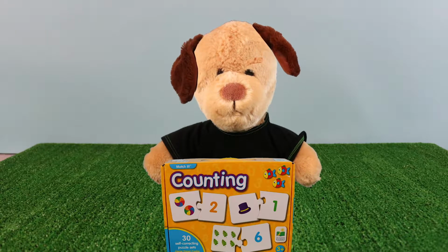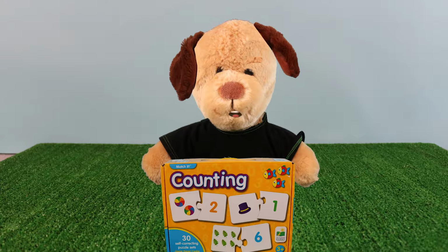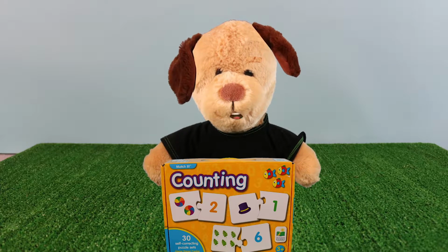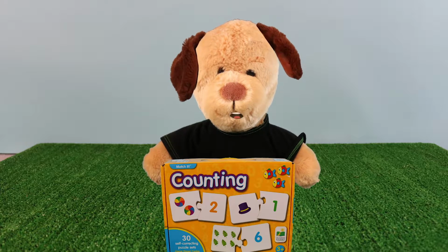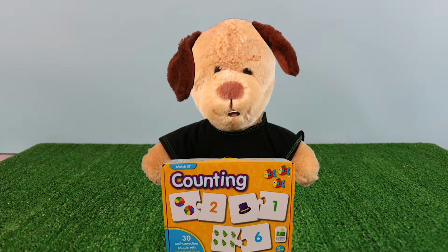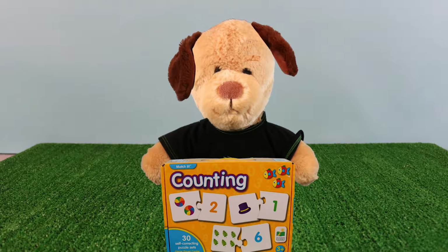Look who it is. It's our friend, Buddy the Dog. Hello, everyone. How are you doing today? Hey, Buddy. What do you want to play today? Well, I want to play a counting and matching game. Sounds great. How do we play? You count the objects on the card and you match it to the correct number. All right, let's get started.